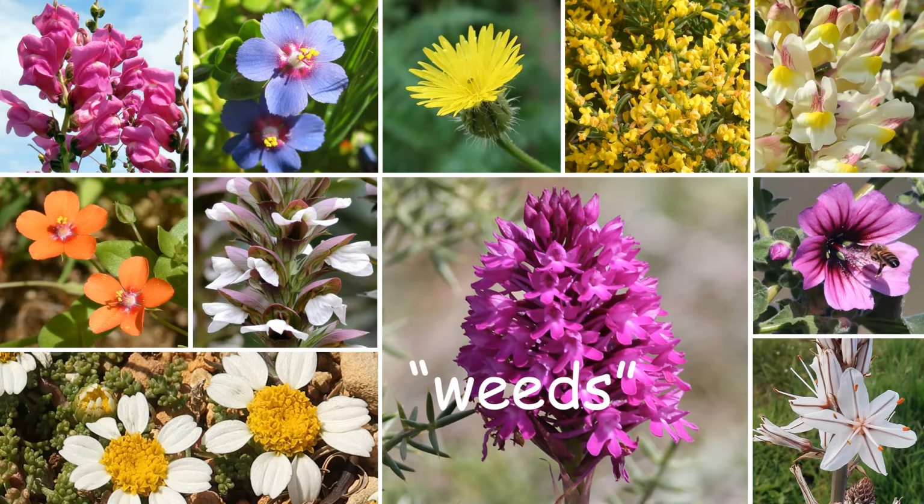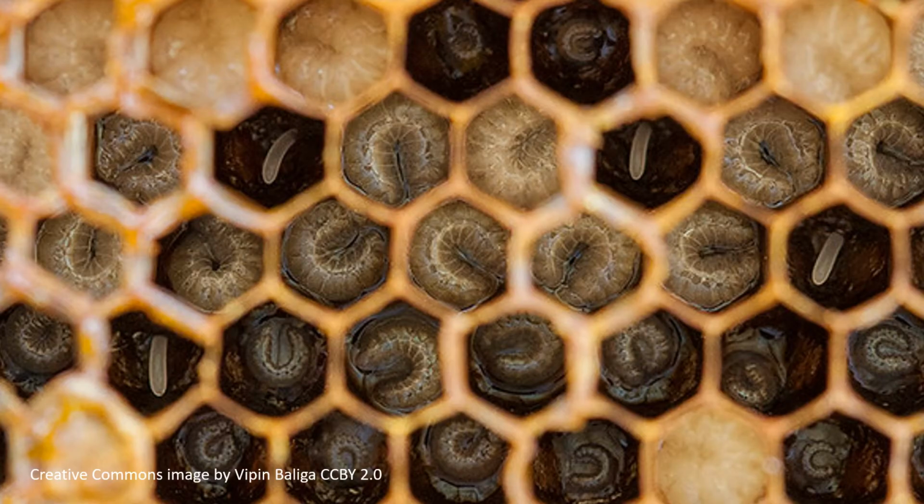Have a look at this. In this photo, we're looking right inside a beehive. And look, those are young bees. Young bees don't have any wings, and they look like grubs or worms. When they grow older, they change into a bee with wings, just like a caterpillar changes into a butterfly.